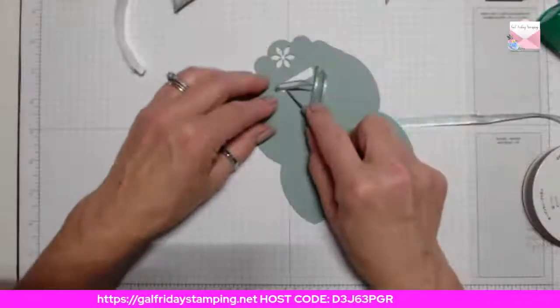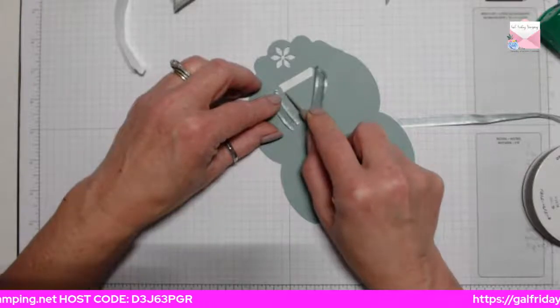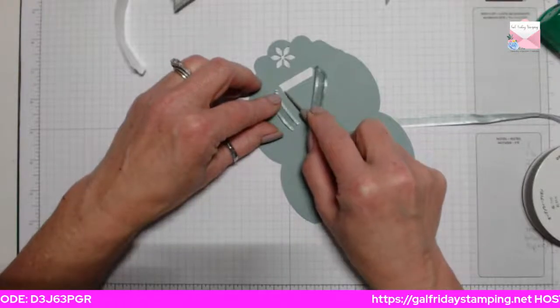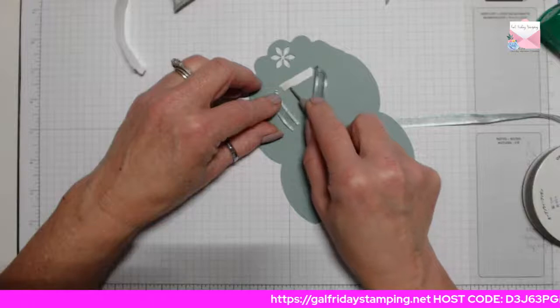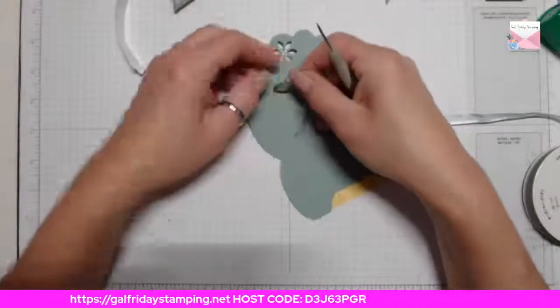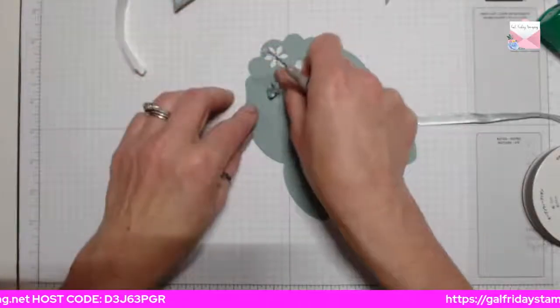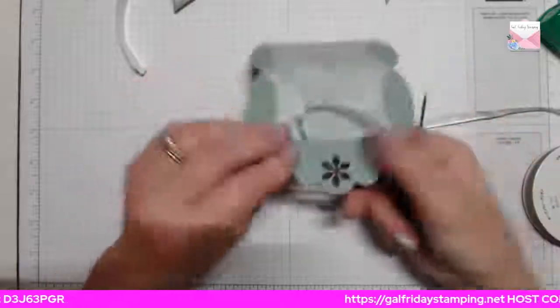And I'm going to take the tape off here. Make sure it's sticking. I'm only going to take off half for now. But I'm going to lay my ribbon down right on that tearing tape so it holds it in place.